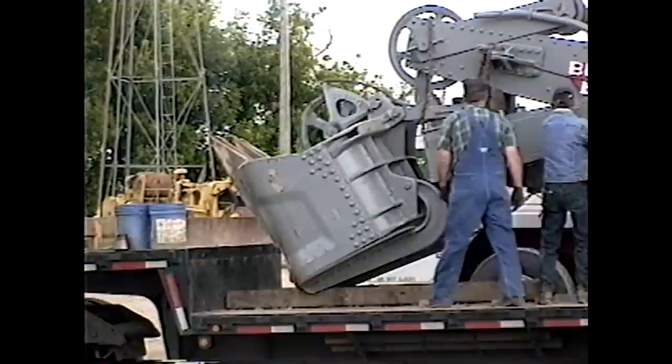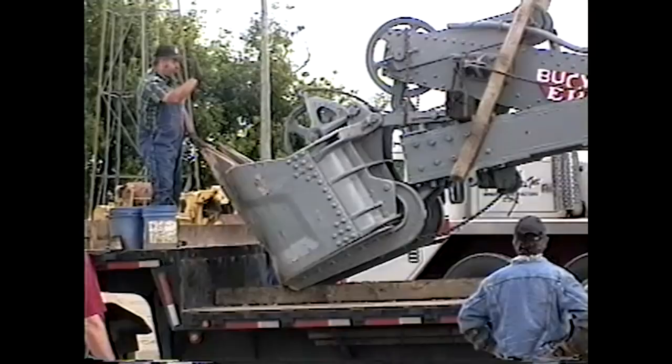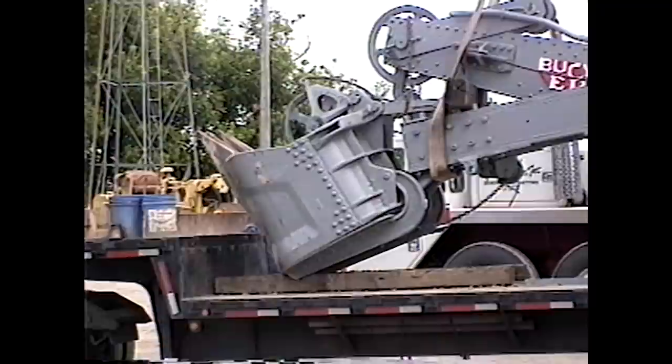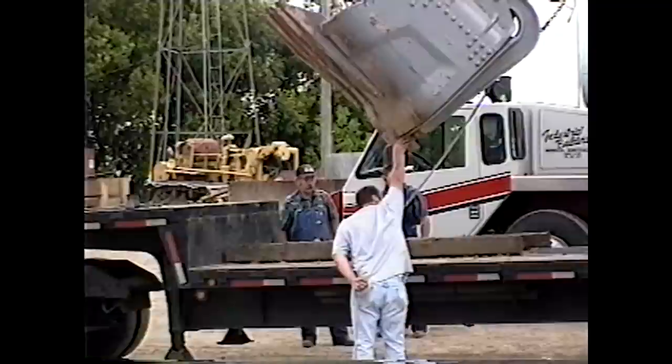We have the slings in place to raise the boom and the dipper. It has to be so it's all completely balanced, so it isn't heavy one way or the other. It took multiple times to do this. Here's a picture of getting the slings ready. As you can see, we are now lifting it up. We have a pretty good balance.